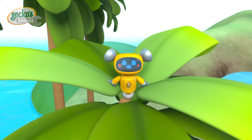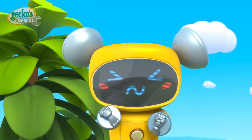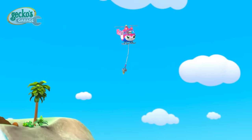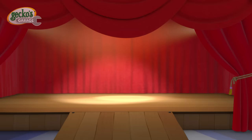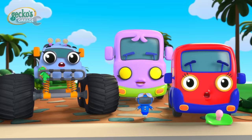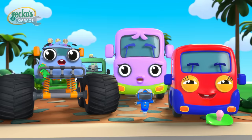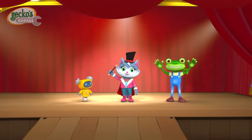Let go, Yellow! The magnet won't drop you, I promise! Got you! Now, let's get back to the magic show! Are you ready for the finale? A la Katsam! Yay! Bravo, Cat! Oh, see you all next time!